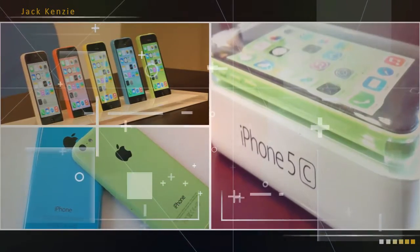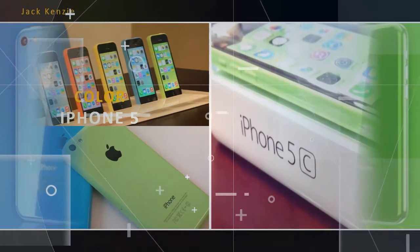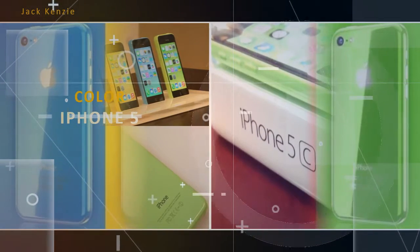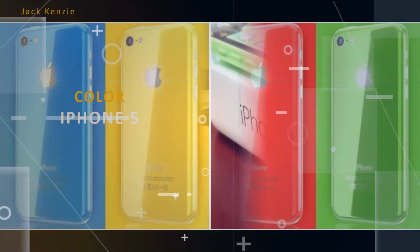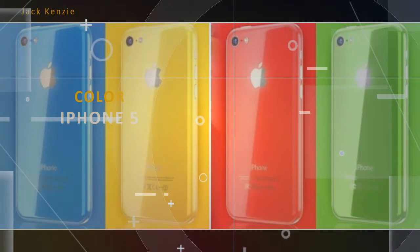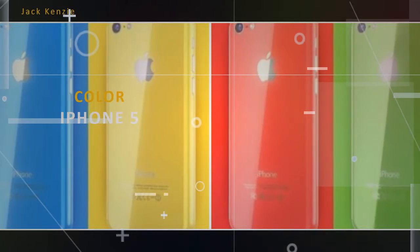The iPhone 5C was part of the iPhone series and was unveiled on September 10, 2013, and released on September 20, 2013, along with its higher-end counterpart, the iPhone 5S. The C in the phone's name stood for color. The iPhone 5C is a variant of the iPhone 5, with similar hardware specifications. The iPhone 5C was available in several color options.